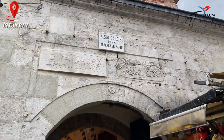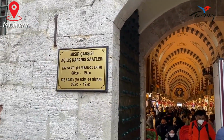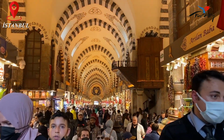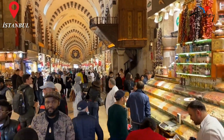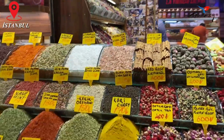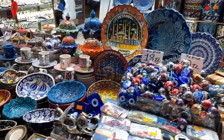We are going to the Spice Bazaar, which is right next to the mosque. One of the oldest covered bazaars in Istanbul, the Spice Bazaar was built in 1660 and has been known by many different names throughout history. After the mid-18th century, it began to be called the Egyptian Bazaar because the majority of goods came from Egypt. The bazaar houses different types of shops, including herbalists, spice shops, jewelers, and souvenir shops.